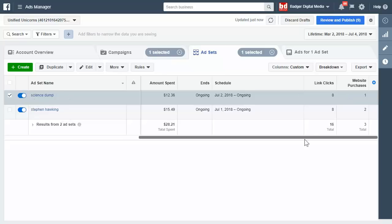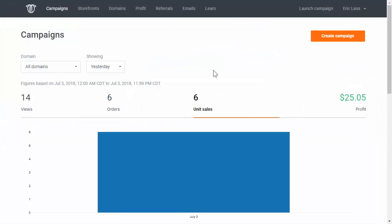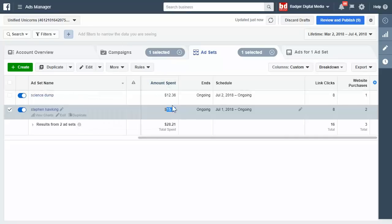Science Dump had 1 purchase. So we've spent $15.49, total $28.21. We've only made back $25 in profit, which is fine. Okay, so we're about breaking even on our test run, which is fine because we're going to be scaling up later. We're going to be optimizing our ads, all that kind of stuff.